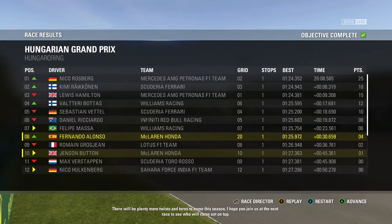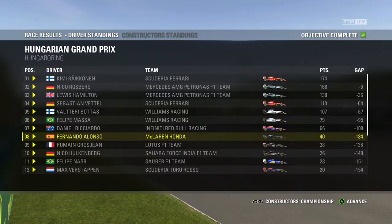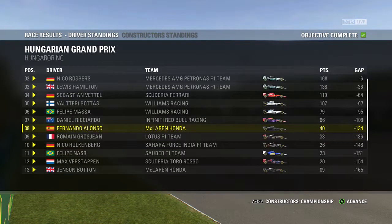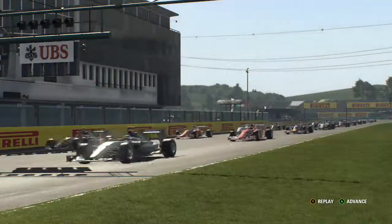Nico Rosberg wins the race with Raikkonen second and Hamilton third. And I've stayed in 8th place because I finished above Grosjean, so I go one more point or 2 more points above him now. That's really good. Jensen has 9 points in the season. I have 40, so I'm beating the teammate. And that's absolutely brilliant.